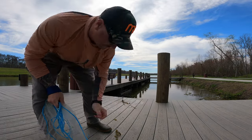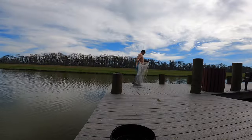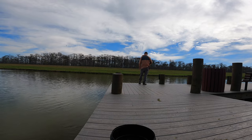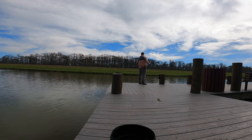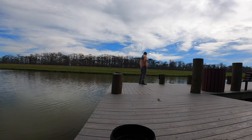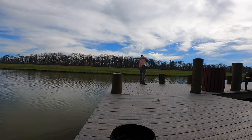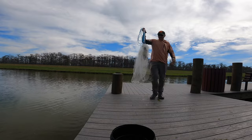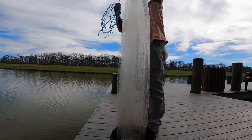Perch, whoa. And one shad. Well, they got some shad too. Yeah, it might be why they're not biting. They got too much food to eat. Yeah, they're not worried about plastics if they got real food.